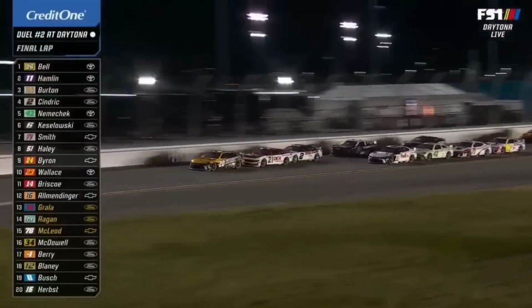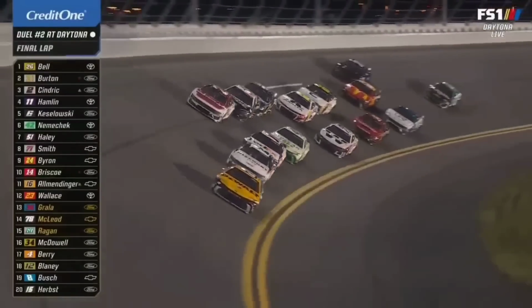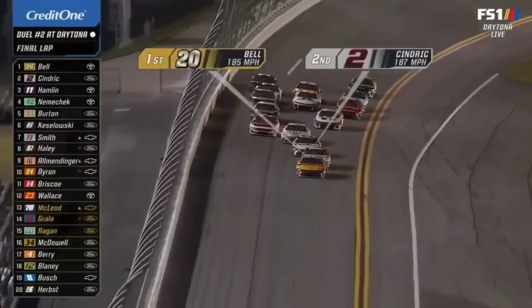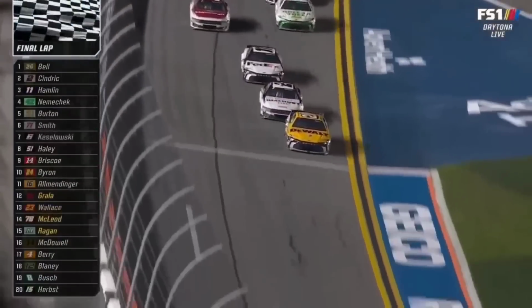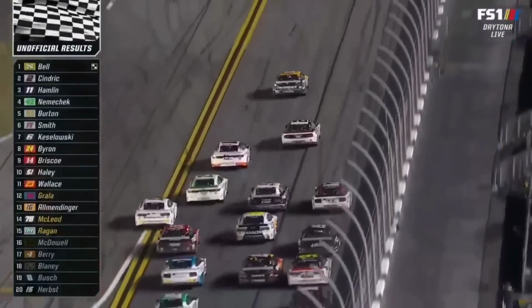The momentum goes to the outside with Bell. Burton just couldn't squeeze down, so Cindric does. Goes underneath Harrison Burton, and it's Austin Cindric chasing Christopher Bell for the win. Gralla, McLeod right together side by side. One of them makes it. One of them goes home. Here we come to the line. Christopher Bell's going to win it. Second is Cindric, and making the Daytona 500 appears to be Kaz Gralla.